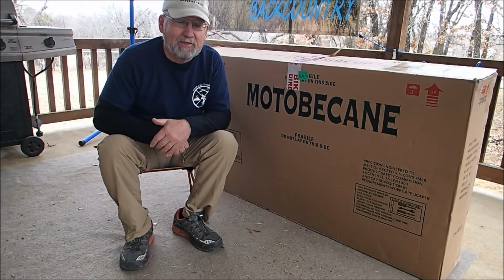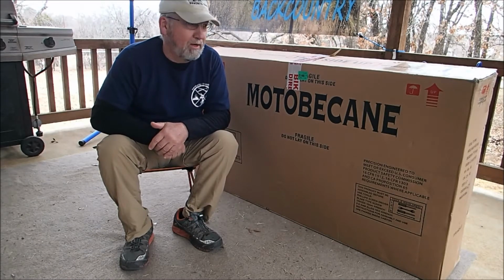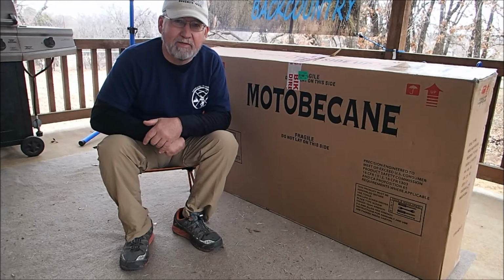I hadn't ridden in about 6 years. My last bike was a 29-inch Giant Talon. And that was a lot of fun. But these fat bikes, oh man, fat and slow, buddy. Let's get this thing out of the box and look at it.